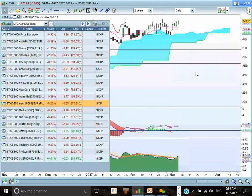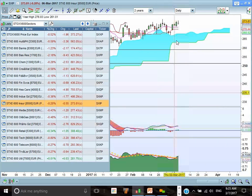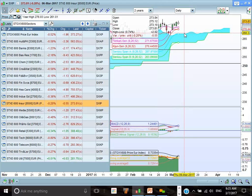Insurance, trying to rebound from the top of the cloud. Watch out for 268. This is a significant support zone. And we've just had a MACD buy signal, so we could see it needs to break out of that trading range. So watch out for a potential breakout there. Otherwise, we could see a consolidation back onto the top end of the cloud at 268.